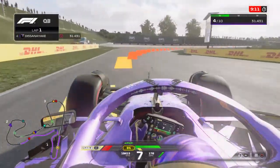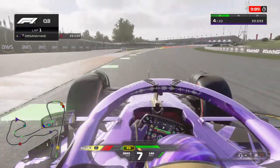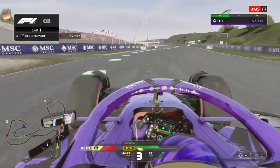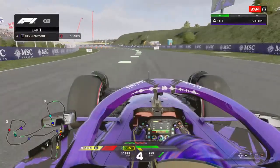Brilliant lap time so far from us. Through sector 2. Sector 2 now, we've got to cruise the car through.